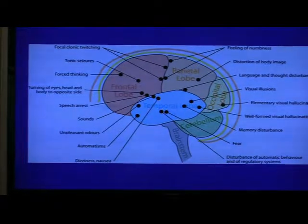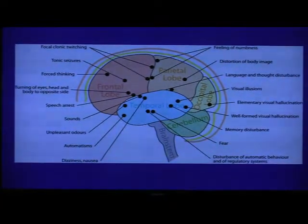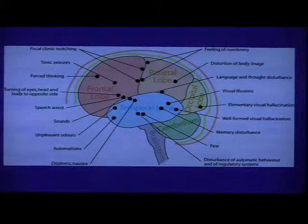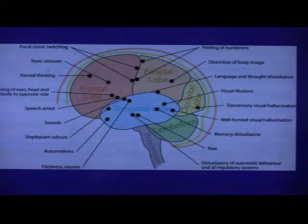So this is just a diagram of the brain, looking at the different parts of the brain, and showing what types of manifestations you might get as a result of your seizure. So the back of the brain, the occipital lobe, that's our vision cortex. Even though the eyes are at the front of our head, the analysis of the information that comes from the eyes is at the back of our brain in the occipital lobe. So if you have an occipital lobe seizure, you tend to see colours and patterns, maybe flashes of light.